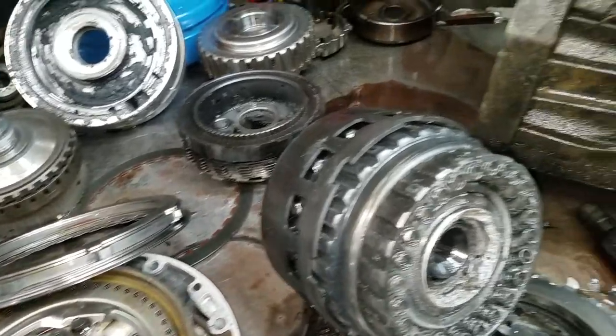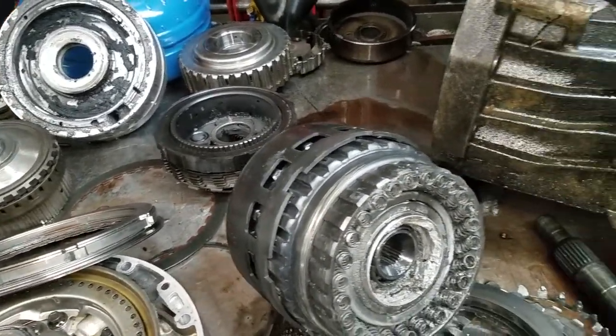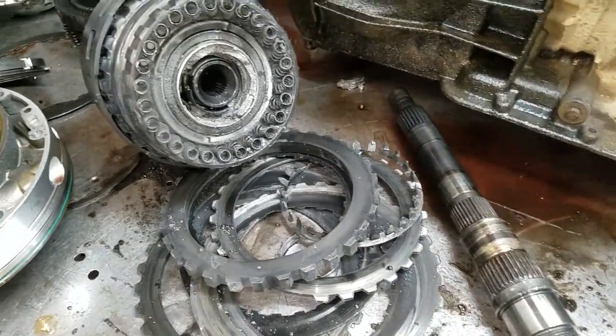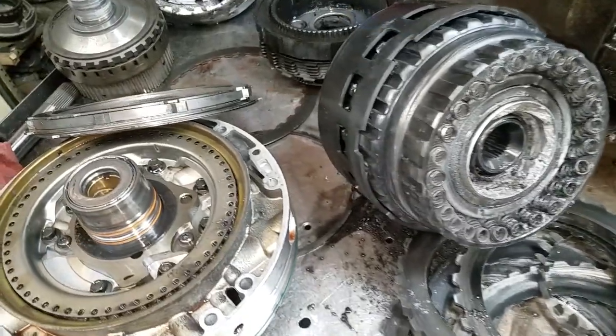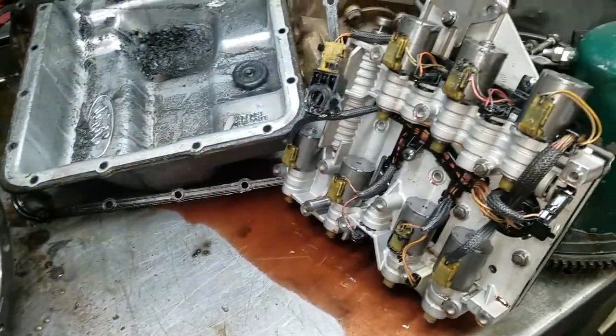So the drivers are trying to get to the job, and there's no way that this transmission didn't give indications that it had some problems. But instead of pulling over and trying to preserve it and minimize the parts damage, they just kept driving it. So when it was towed in, it had no movement.